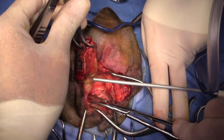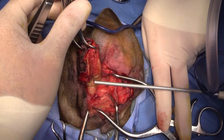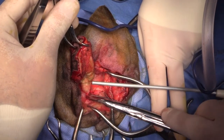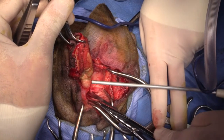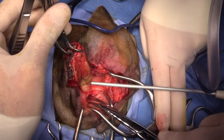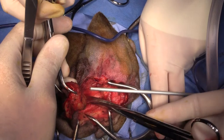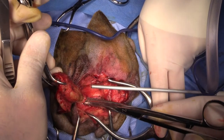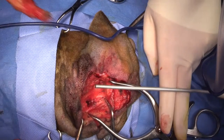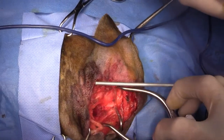Now I'm transecting the external ear canal right at the opening to the tympanic bulla. There's a question as to why I'm doing this surgery. It's because of chronic ear canal disease, facial nerve palsy, and recurrent ear canal infections. Okay, so that's out, and I still cannot see the facial nerve. That's okay.